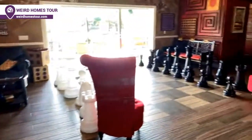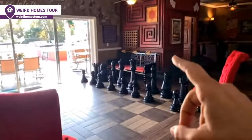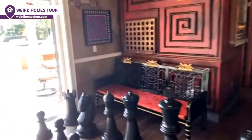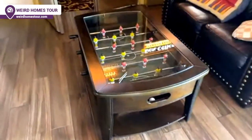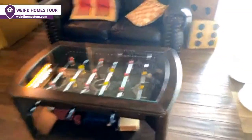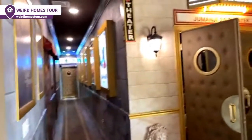Across this giant chessboard, which the intense Florida sun may be blocking out, is a game everybody may recognize on the wall. Can you name it? Connect Four. There it is. And then even over here, when you go to the entry cocktail table, it is a foosball table. So everything around you, just in the immediate living room, you have the foosball table, Connect Four, giant Scrabble, and giant Mancala. And then as we turn over this way, you see the entrance lobby to the Jumanji Back to the Jungle movie theater.